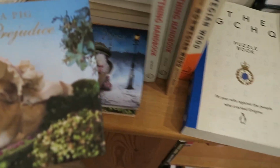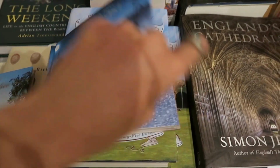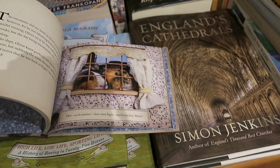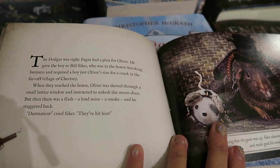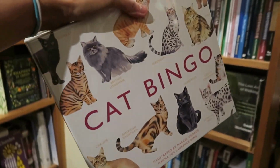Oh my god, I wish I knew people for a guinea pig. This is amazing. Christmas time. Oh, how do you want to buy? Guys, for those of you who like cats, must get.